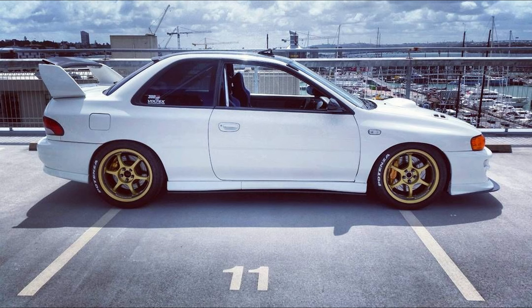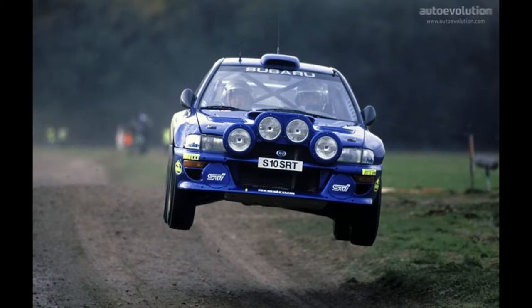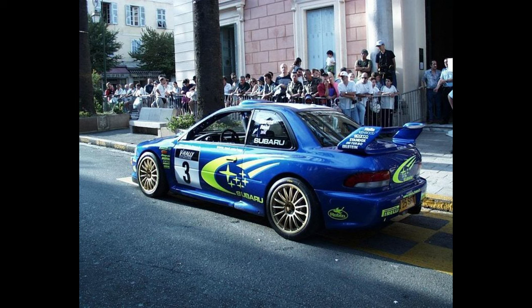The WRX GC8 wasn't just a road car, it had its roots deeply embedded in rally racing. Inspired by Subaru's success in the World Rally Championship, this car brought the rally experience to everyday drivers. We'll delve into how its rally DNA influenced its performance, handling, and overall driving experience.